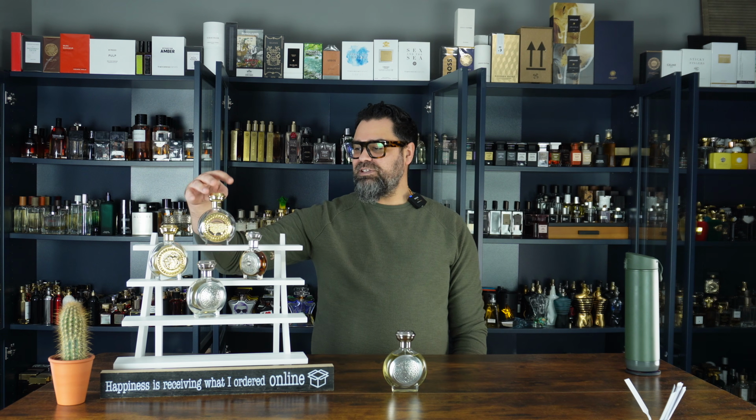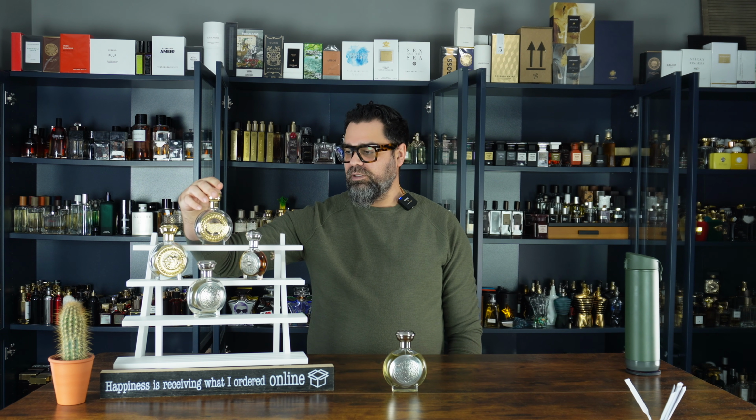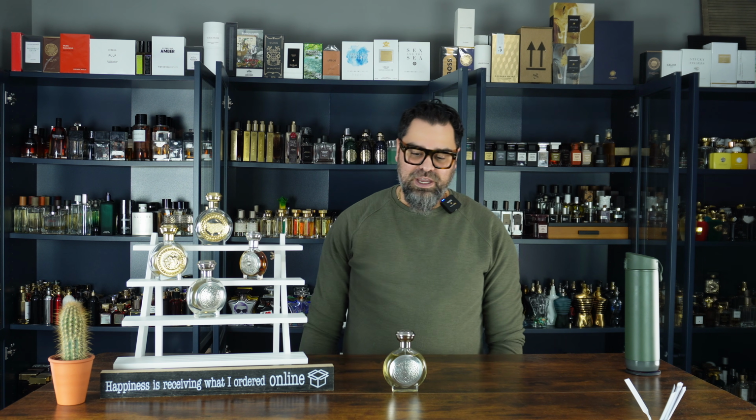The bottles are amazing, yet the plaques fall off. This is like a $1,000 bottle. The plaque fell off. It's glued on. It's not expensive, but it kind of looks nice, right?